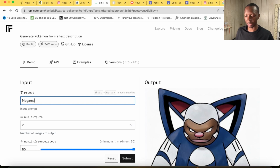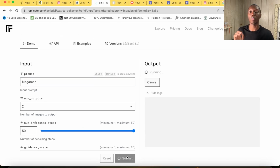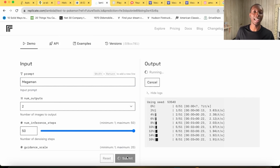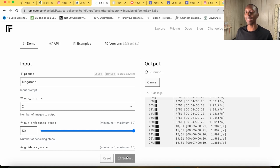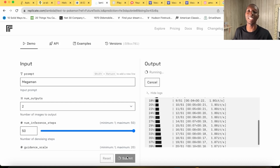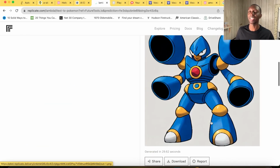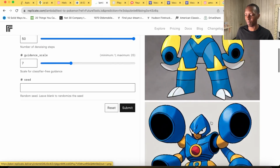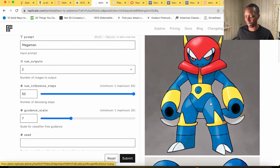One thing I think I'm seeing is that the more cartoony the actual prompt is, the better the results will be. As you saw earlier, there was Yoda, and it looked really, really good. I think if you put in something that already kind of looks Pokemon-esque, it should do better. Yes, yes, yes. Mega Man. This looks a lot like a Mega Man Pokemon. I really like this. They got it pretty much down pat.